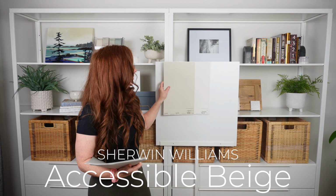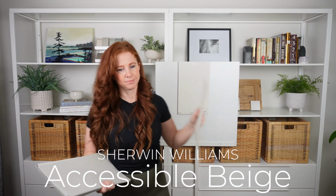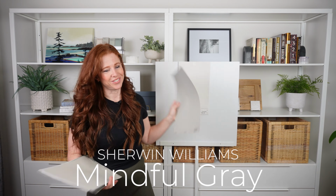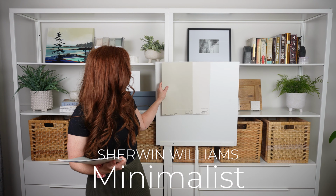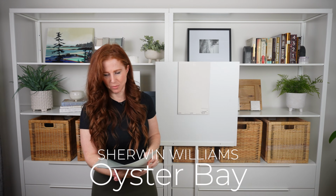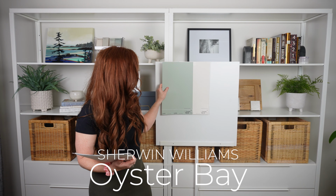Accessible Beige. More or less like a darker take on Aesthetic White. Awesome, awesome. Mindful Gray. Nice warm gray with a bit of a grayish undertone. Looks beautiful. Minimalist. This is one of Sherwin-Williams' new colors. Yeah, that's okay. I don't mind that. Oyster Bay, this is probably lovely. Yeah, I'm down with that. Oyster Bay is so stunning. Same with Comfort Gray. So good.